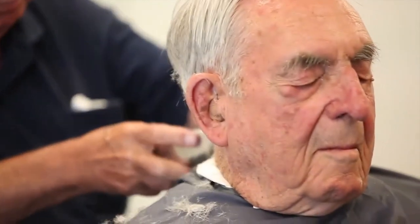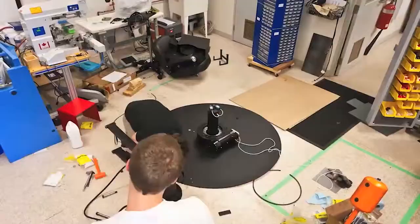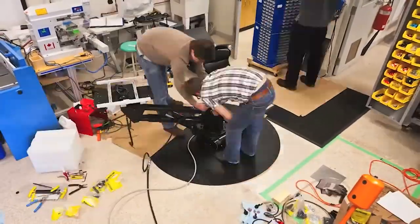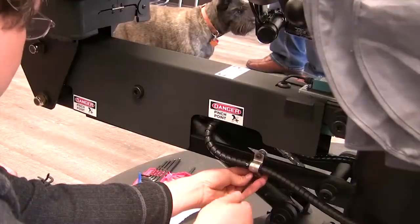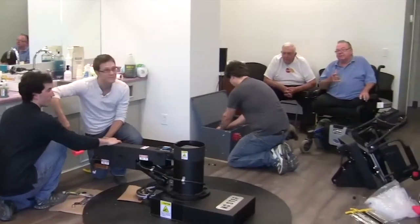A large base made of heavy steel is bolted to the barbershop floor, ensuring the chair stays safely in position. Several members of CanAssist's engineering team helped install the chair and watched as their client served his first customer, a gentleman in his 90s who had been waiting for the moment when his favorite barber finally returned to work.